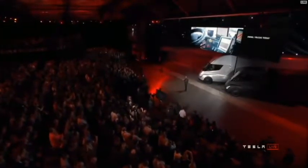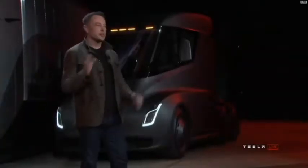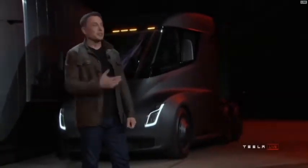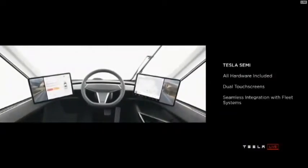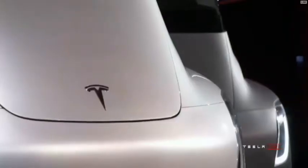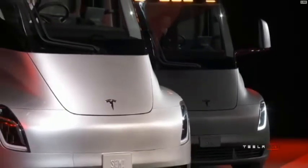As compared to, I don't want to hurt your eyes, but that's what a diesel truck looks like today. It's a clutter of third-party devices. It's very difficult to use. It requires integration, installation. These things don't talk to each other. It's a pain in the neck. It has significant add-on costs, whereas the Tesla Semi, all of this is included. It's included in every truck. Everything just works. The moment you get the truck, it's got everything. And it'll seamlessly integrate with all the fleet systems, the things that are really important to the trucking industry.